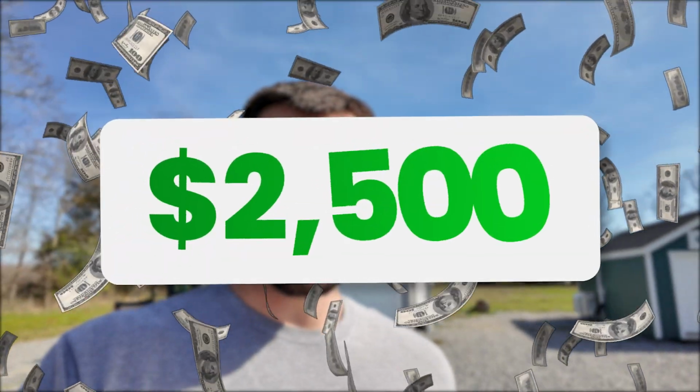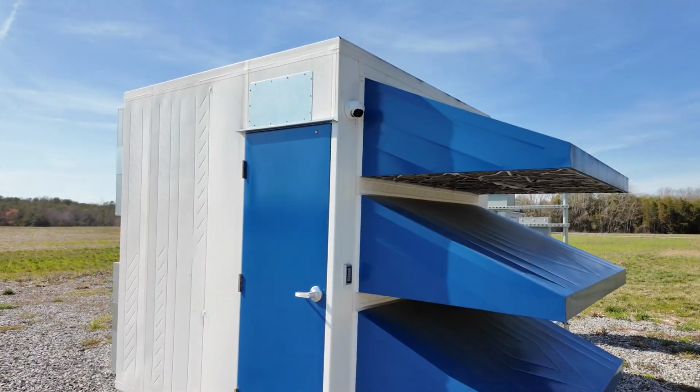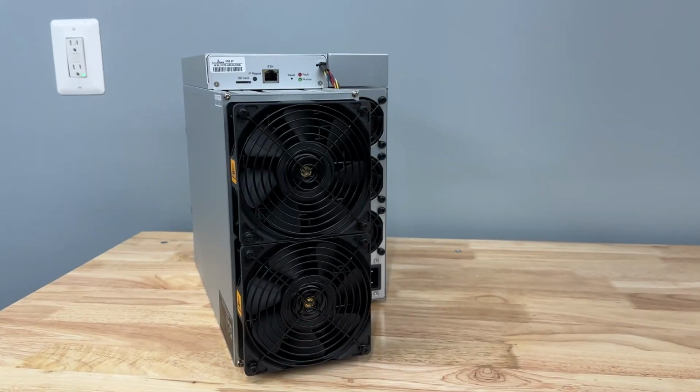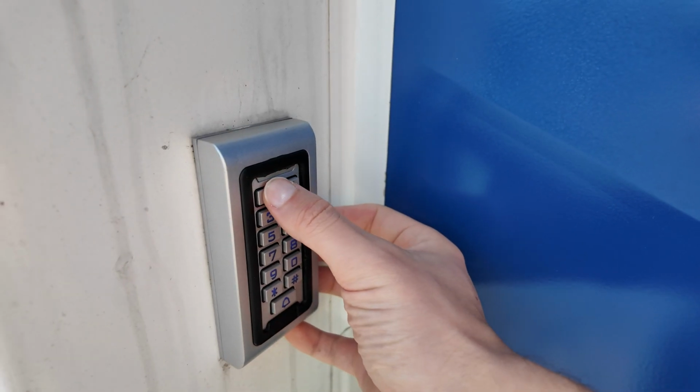Just got a new miner in, 2.5 grand, pretty excited, thinking I'm chasing passive income. Oh, I'm such a miner now. But plot twist, it's not working right. It's not working right. So let's go inside the pod. Beep, beep, beep, beep. And we're in.